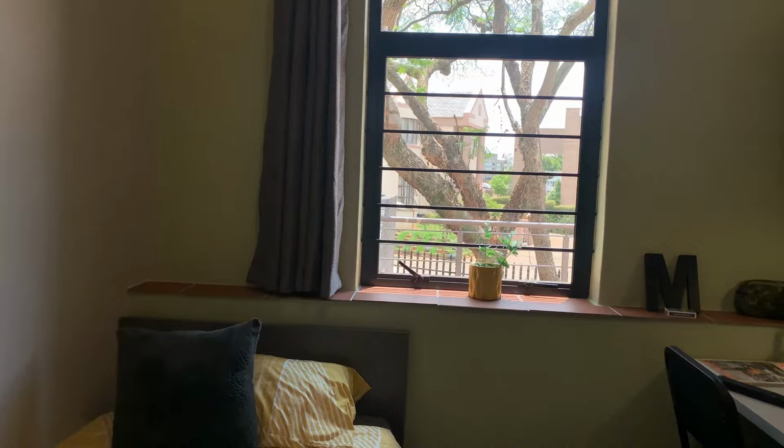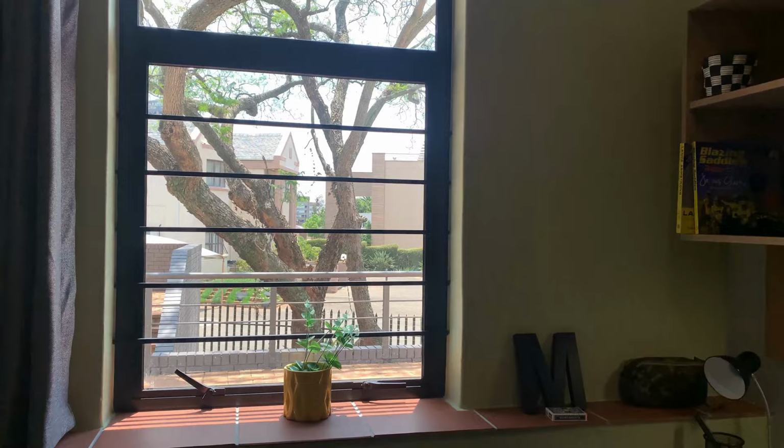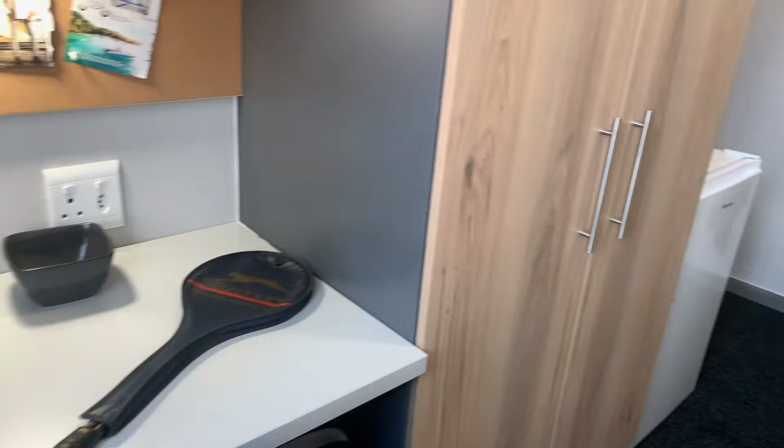This is the single room. I love this one, I won't lie. The desk, there's a lot of room here, and the mini fridge. So the single rooms come with mini fridges, and those where you have a roommate have the bigger fridge. There's a lot of cupboard space in here as well. In these rooms, you obviously use the communal bathroom and toilet, and this is the kitchen. Okay, I had to catch my breath there.